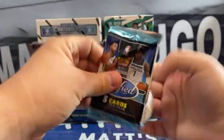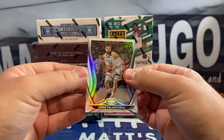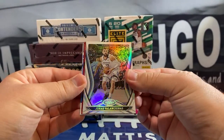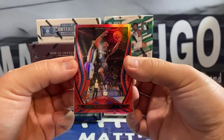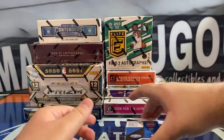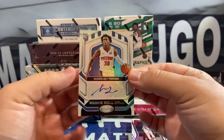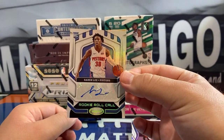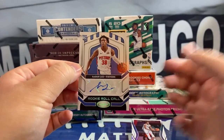All right. Last pack up. We got Jonas Valanciunas. Got a red RJ Barrett, Knicks. And Pistons, that's going to be a Saben Lee rookie roll call base autograph. Not bad. Nice one, Pistons. That's Vladislav. Nice, man.